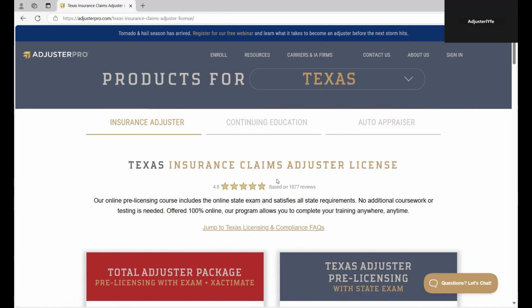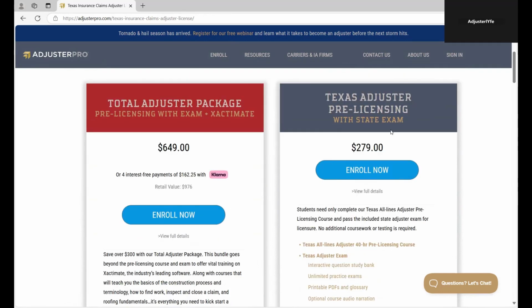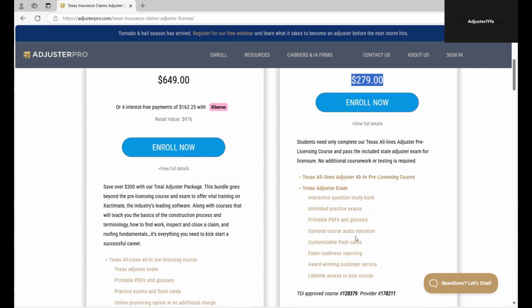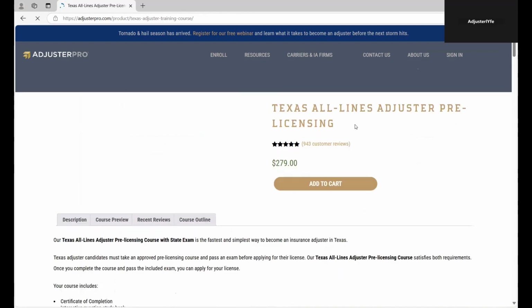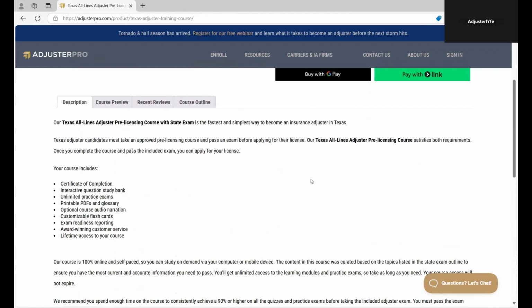And what that means is students need to complete the adjuster pre-licensing course and pass the included adjuster exam in order to obtain their adjuster license. But there is no additional coursework or testing that's required after that. Okay. So let's just scroll down here. So this particular course is $279. And it gives you a brief breakdown of everything that's included here, but I'm going to click on View Full Details, and that way you'll see more of a breakdown of everything that would be included.